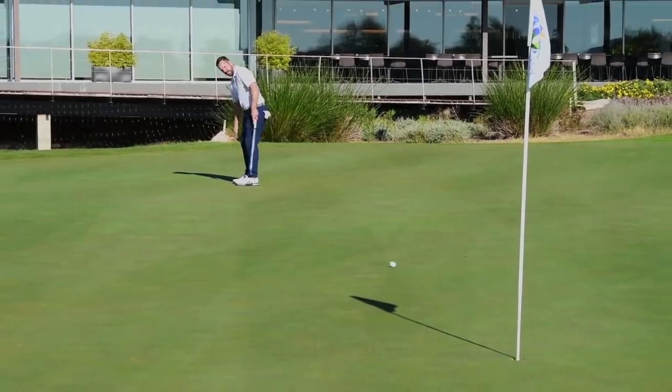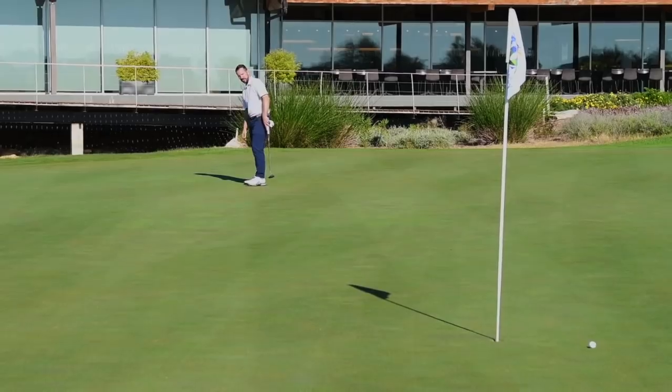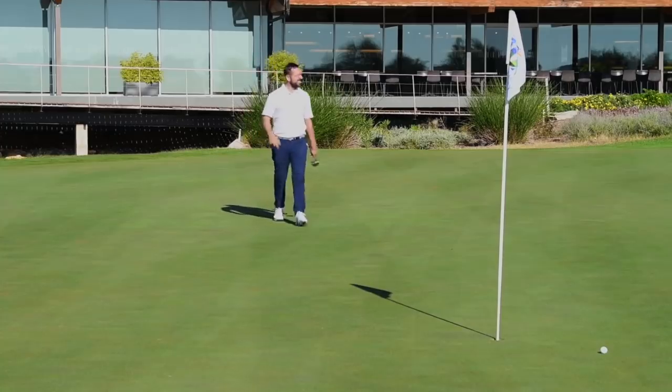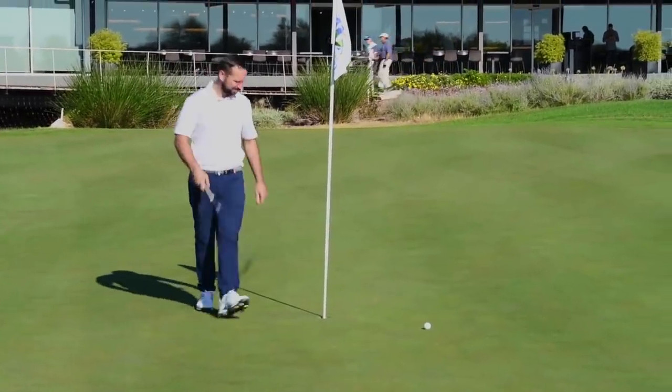Now break round to the right, break round to the right. Don't you dare not break round to the right. Sometimes I think my balls don't listen to me. It's almost like they're inanimate objects. However, rolling for a birdie.